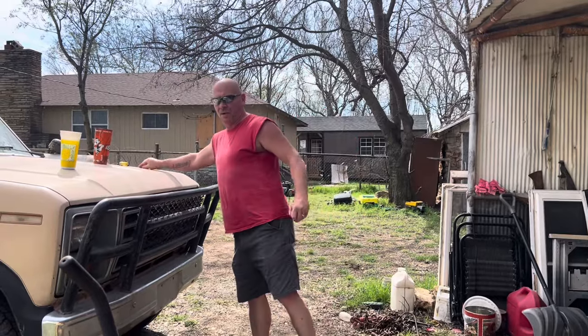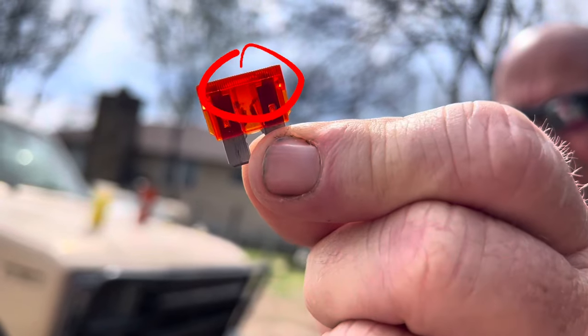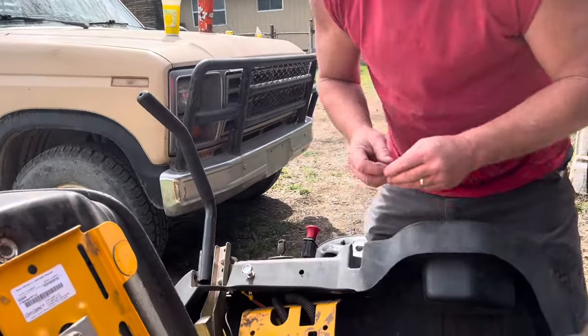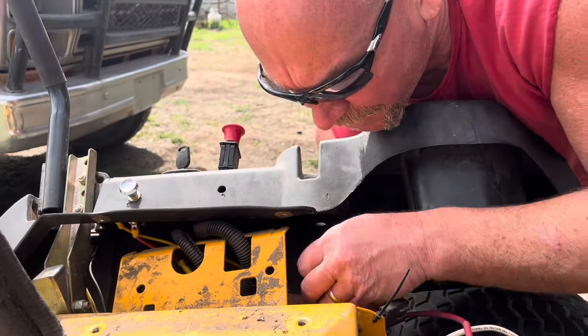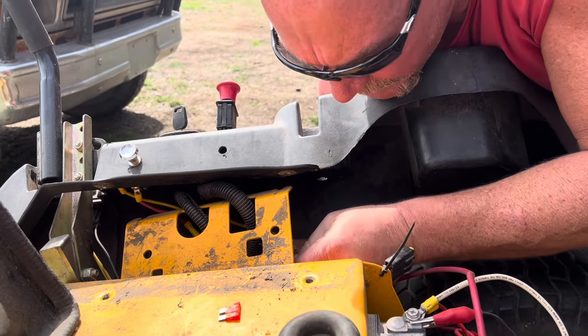For those of you that don't know about these fuses, it's what it looks like when they're not good. There it is. Okay. We're going to put this new one in, down in here. Okay, that is in place.